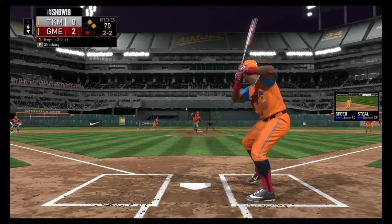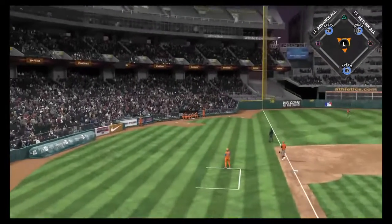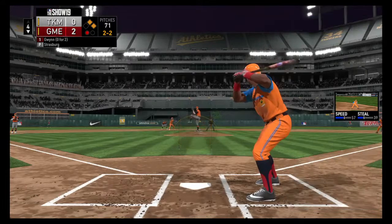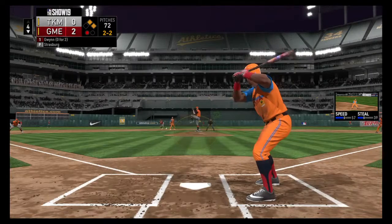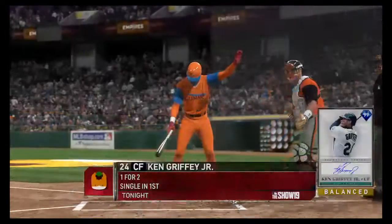The 2-2. And he popped him up. Muncy in foul ground. And no one will track it down. The 2-2 gets him looking. Strike 3.